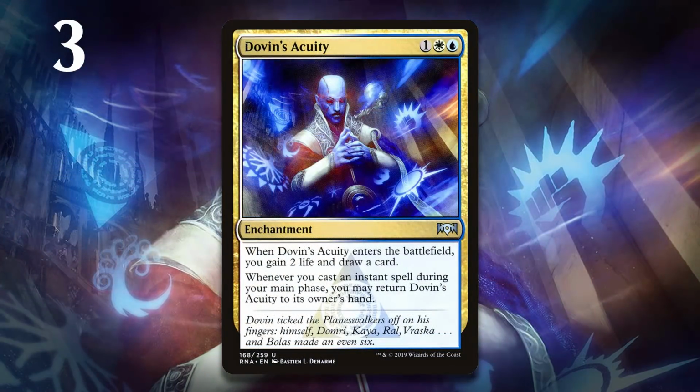At number 3, I have Divans Acuity from Ravnica Allegiance. This card was super wacky, and not one that I ever predicted would be as good in Limited as it was. It has a pretty unique effect, essentially paying you off for pretending your instants are actually sorceries, something that the addendum mechanic in Ravnica Allegiance also paid you off for.